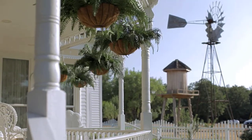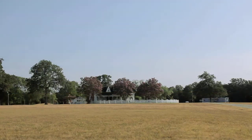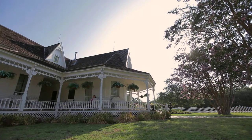It was originally constructed beginning in the late 1880s, completed in the early 1890s. The house itself sits on a large estate lot. Our firm was involved in the initial analysis of the house and the historic restoration of the house.